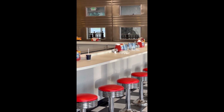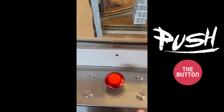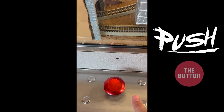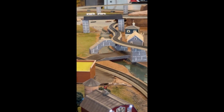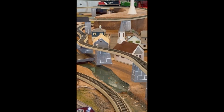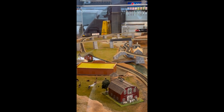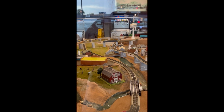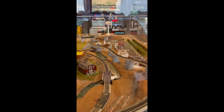I'll show you. Tyler's Tenders also featured this fun red button to push, and when you pushed it, these trains went into action. There's a button on each side of this diorama, and each button causes different trains to move along different tracks and causes fun little lights to light up in different locations throughout the entire scenery. So much fun to play with and to watch.